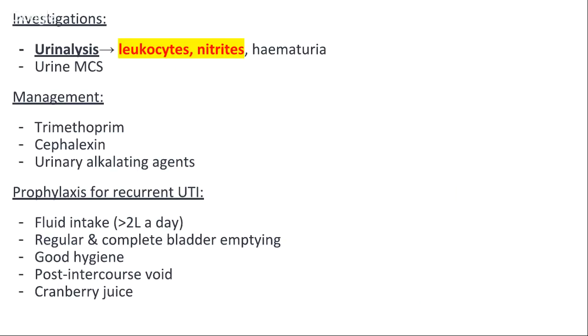In your analysis, you're going to look for leukocytes and nitrites. Does anyone know what nitrites would indicate? What kind? Yes, gram-negative, because nitrites are a byproduct of breakdown. They convert nitrates to nitrites.